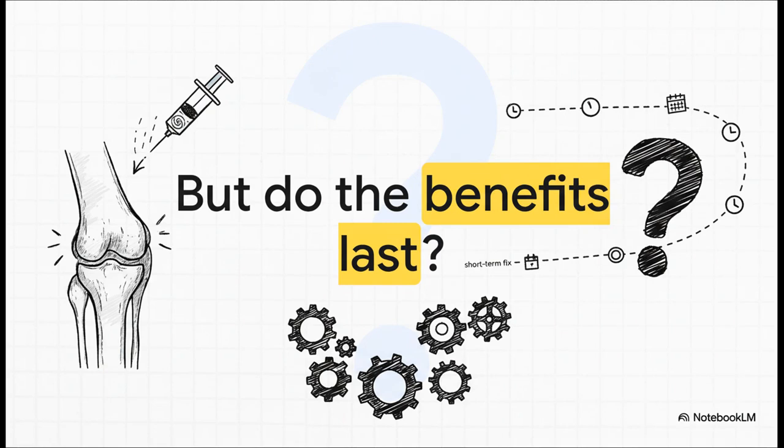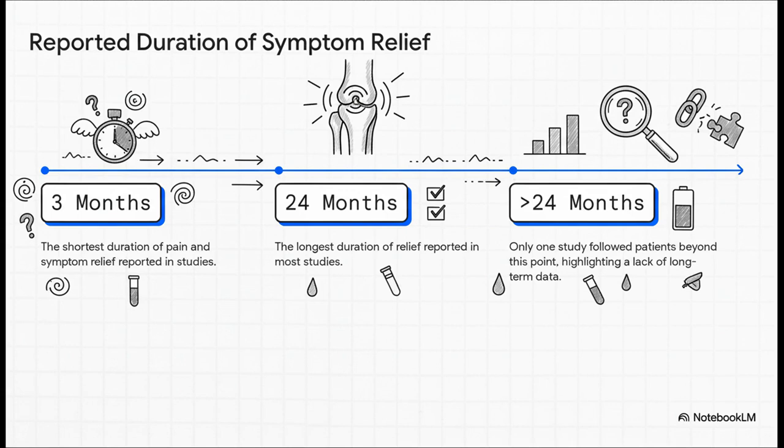And this is a big one. Osteoarthritis is a chronic, long-term condition, right? So a short-term fix isn't really a fix at all. What everyone wants to know is, how long does the relief from this injection actually last? And the honest answer is, we're not really sure yet. The results were just all over the place.